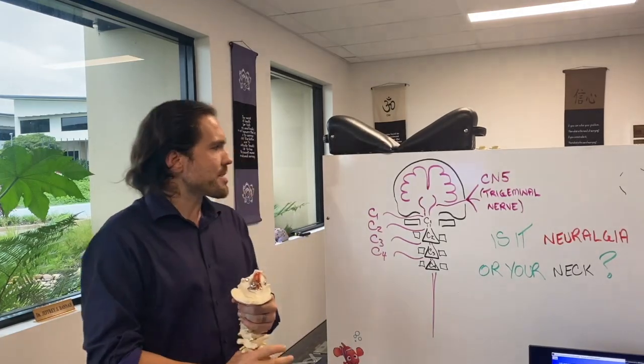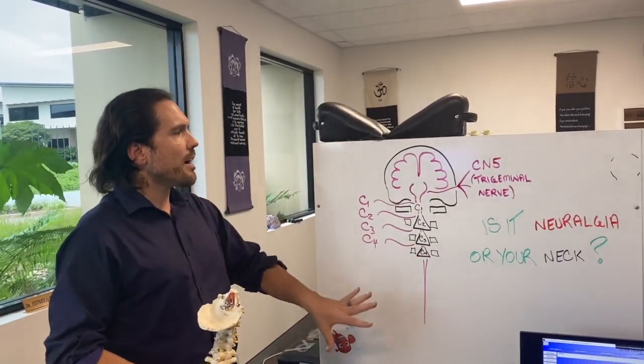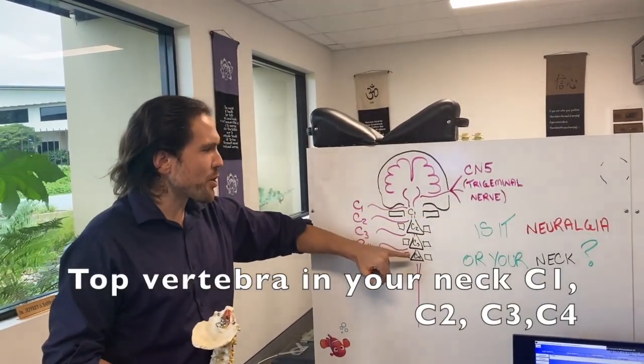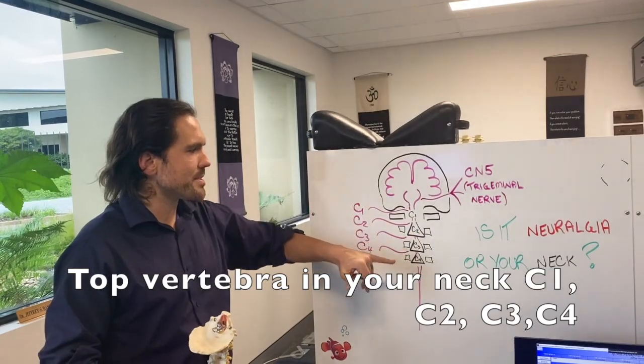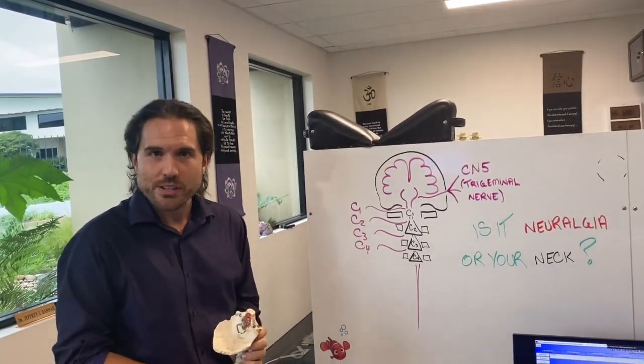So what I've done here is I've gone ahead and I've drawn you a fun little basic picture of your head, the brain, and then of the top vertebrae in your neck called the C1, the C2, the C3, the C4. Don't worry, this is not going to be an extensive neurology lesson.